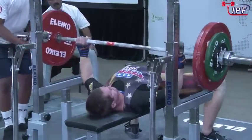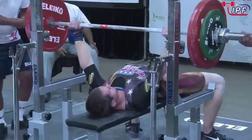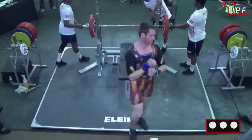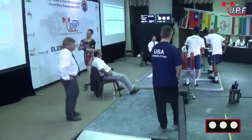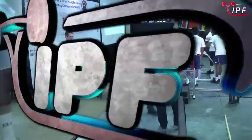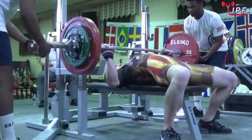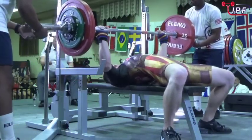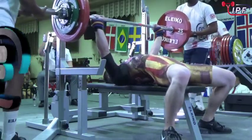Line looks good. That's much better. Got a much better line on that one. I think now it's good. Yeah? 3 white lights. Back on the first position overall in prognosis. So that puts him in first overall.